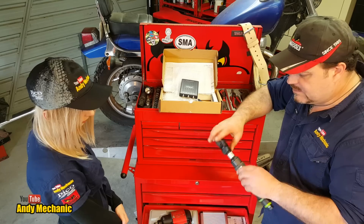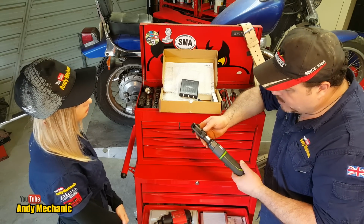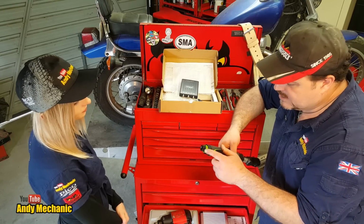Now he also gave me this, and I've never used it yet. It's just like a little air ratchet. It's quite bulky, that's the only thing with it, and I've run out of ends, so I can't connect it to my airline just yet. I need to buy some more ends for that.